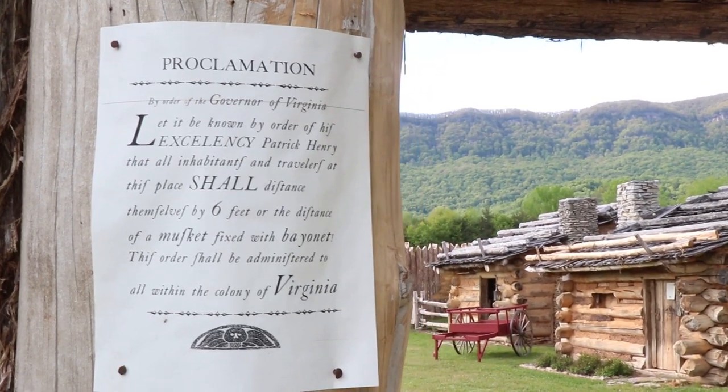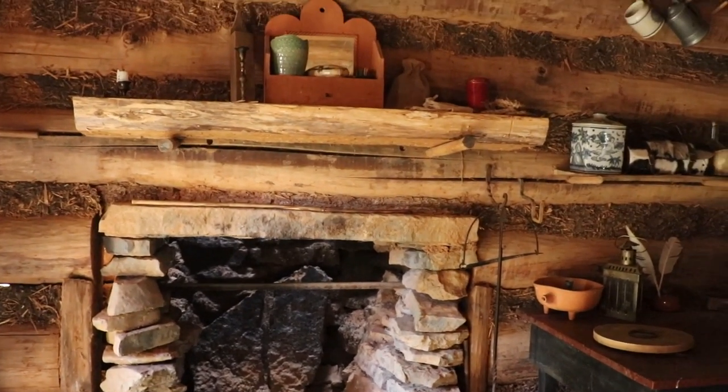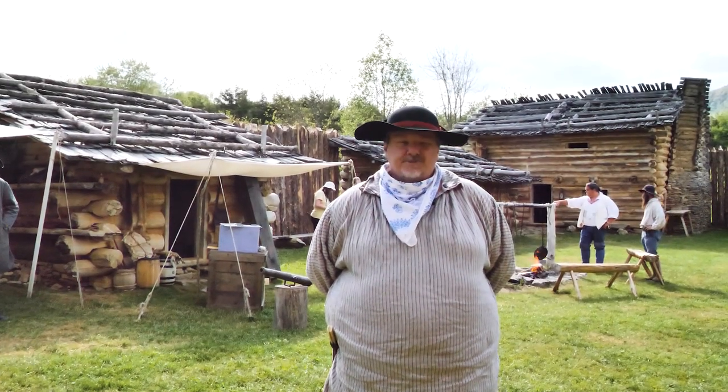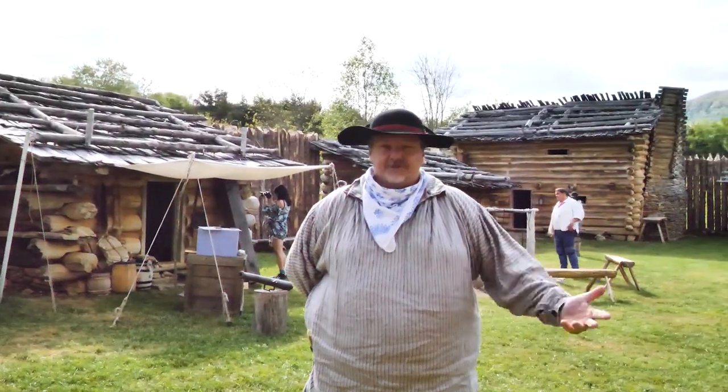which is a recreated frontier fort that was originally built in 1775 by Captain Joseph Martin and a party of approximately 18 to 25 men. The unique thing about Martin Station is the way we constructed it.